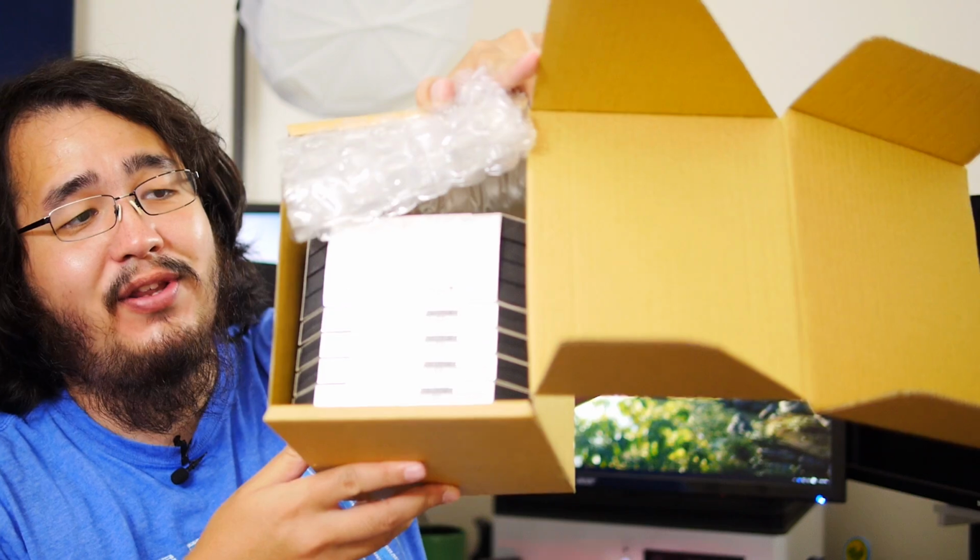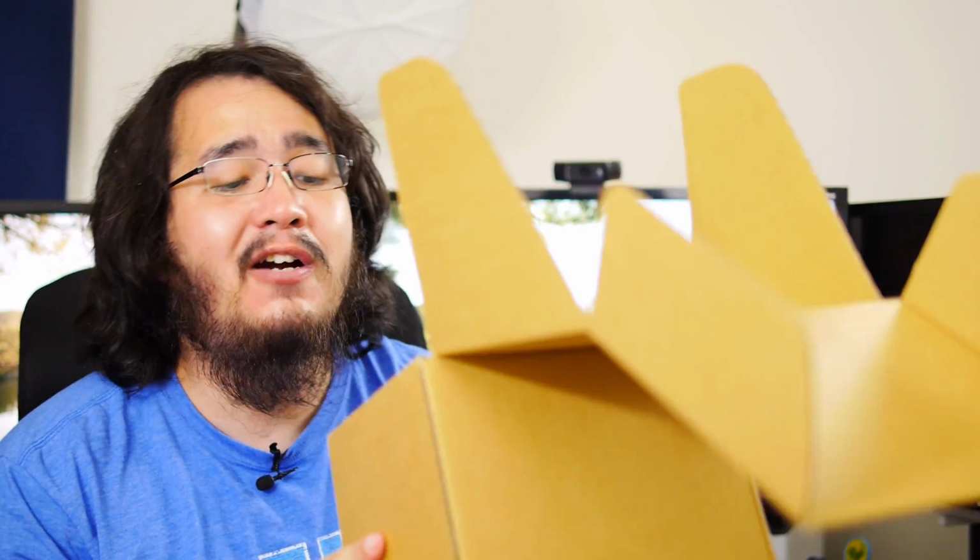If you guys can't already tell, these are some Dominator Platinum DDR4 RAM for my PC, and this was an expensive purchase, but I noticed that since I built my PC, DDR4 Dominator Platinums have definitely gotten a lot cheaper. And this is the kit I got.